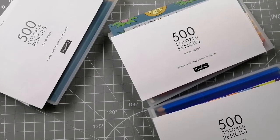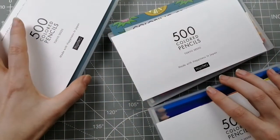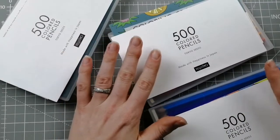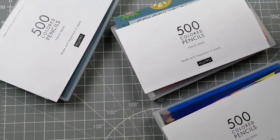I have a bit of a Felissimo epic today, and I will explain as we go along. So I have not one, not two, but three sets of Felissimo pencils here. So this is my monthly Felissimo subscription.